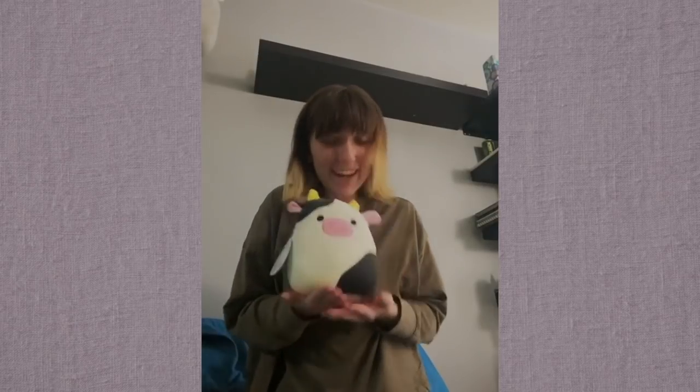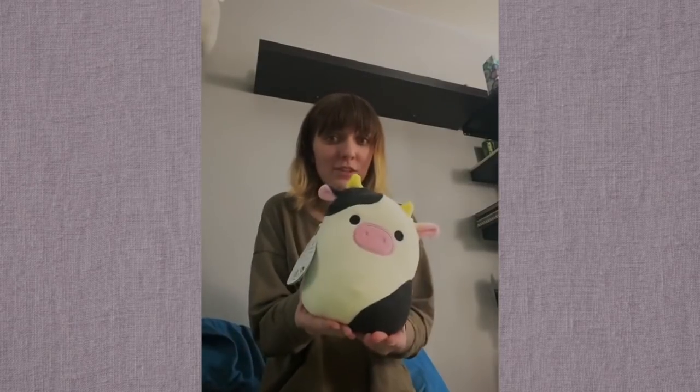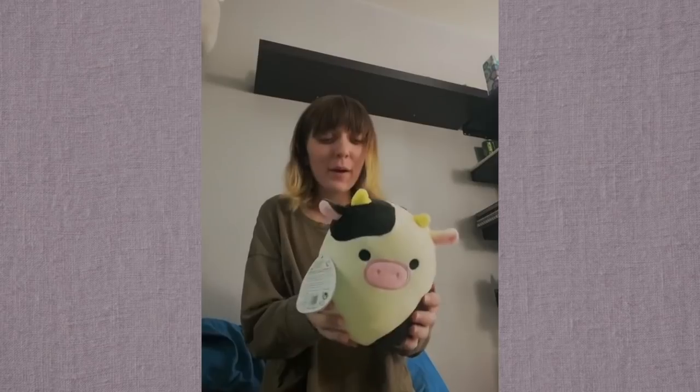And then lastly, I got Connor, and I'm so excited. This is 7.5-inch Connor from UK. I'm hoping to get Patty to match, but... Ladies and gentlemen, her.